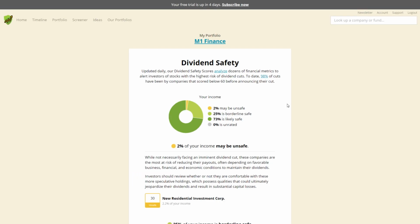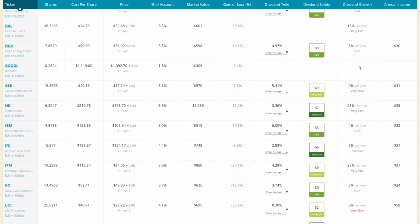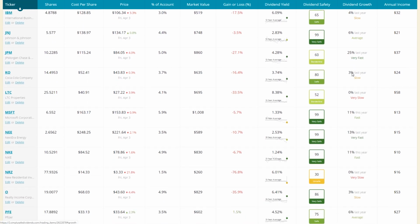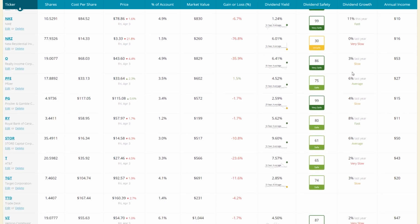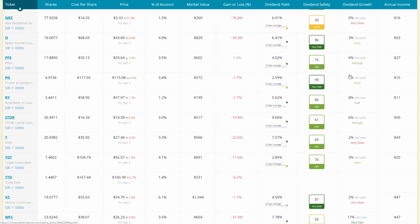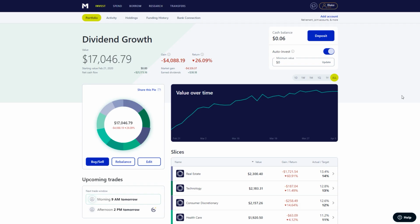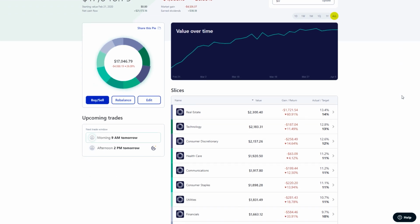So the majority of our holdings is considered safe, so that's definitely a good thing. However, 25% of our holdings is considered borderline safe and 2% is unsafe. Overall, I'm very impressed with the website. They do have a lot of research on each of these companies, which can be very helpful for you to understand the company better, how they make their money, and how well they're positioned in order to continue paying their dividends. Going back to our portfolio, what I want to discuss now is our real estate sector.